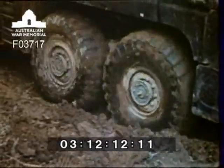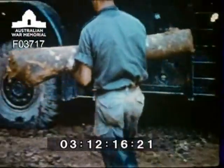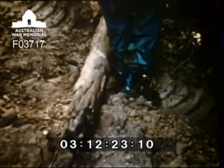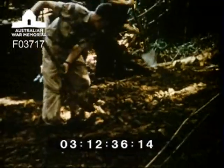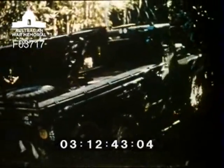The wheels spun on the slippery incline and on the surface of logs placed in the vehicle's path. Energetic attempts to clear the track of mud were of no avail. It was many hours before the tractor finally got out of this trap.